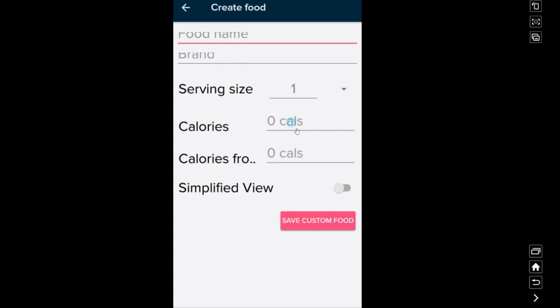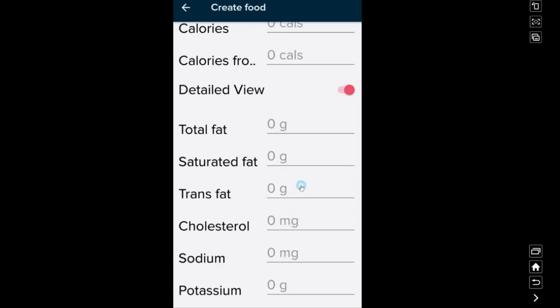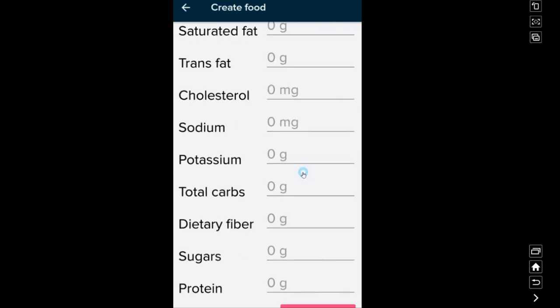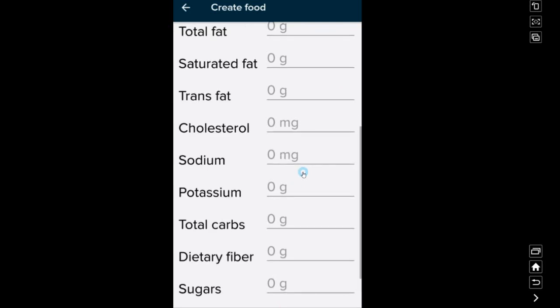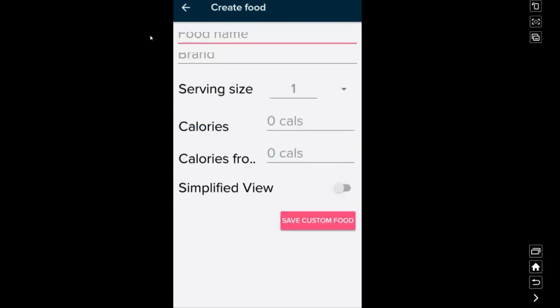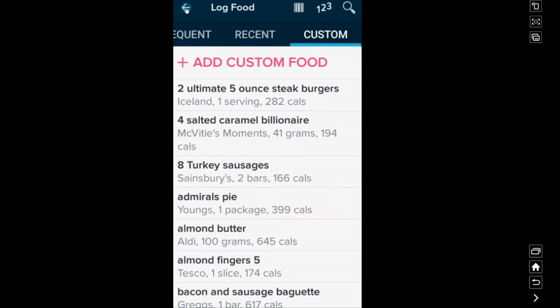But I would fully recommend that you also click on the simplify and start putting in these ones, because like the total fat, saturated fats are the main ones, and obviously your carbs and your protein, sugar and all that. Yeah, it's all important. So I would fully recommend that you take the time to do that, because it is very important for the next stage that I'm going to point out to you now.